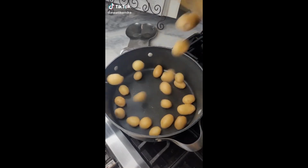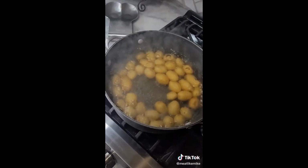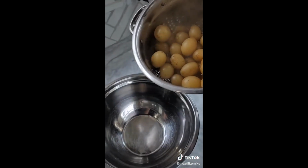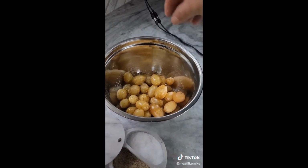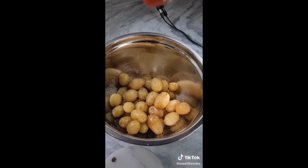The best way to roast your potatoes. Use small potatoes and boil until fork tender. Drain off the water and put them in a big bowl. We're going to start with a generous amount of olive oil. You're going to do salt, pepper. We're going to go onion powder, garlic powder, crushed red pepper, fresh basil, fresh thyme.